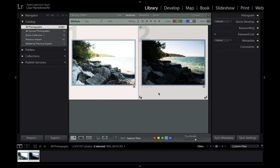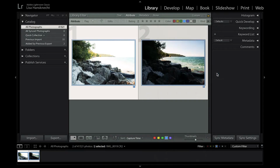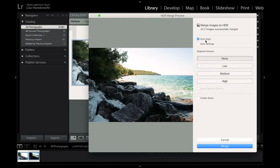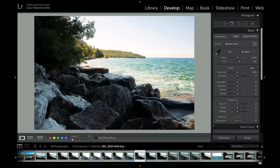You select them both in Lightroom, and then you right click, you go to Photo Merge and hit HDR, and it's going to create this HDR preview. Now, I have auto align on. I know there's issues about whether you use this or not, and the auto settings. I'm a beginner. I use as many things auto as I can unless it really looks awful. I have the auto settings also selected. Then I just click merge. It's going to create a DNG.